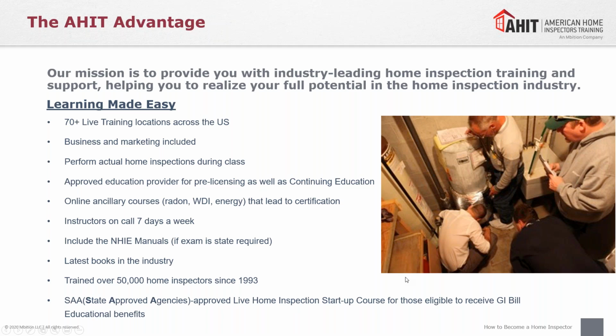We do have our Wisconsin location. If you have GI Bill educational benefits, our Brookfield, Wisconsin class is approved for those benefits.